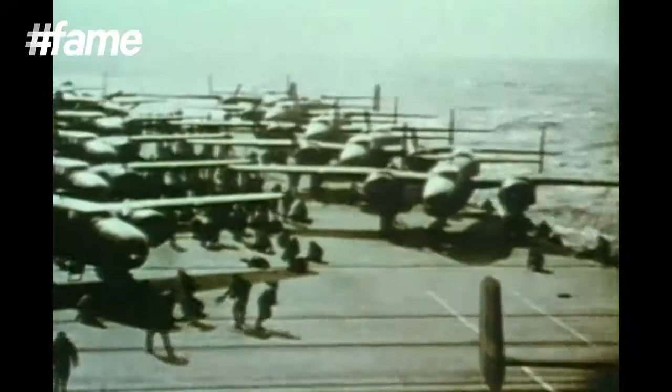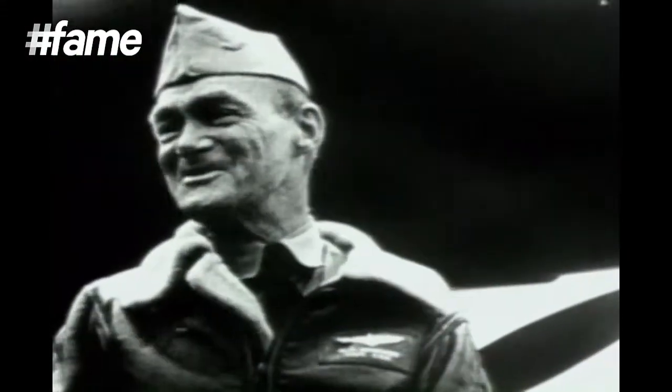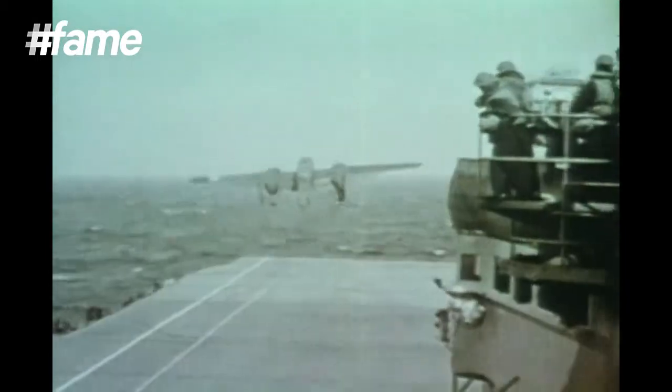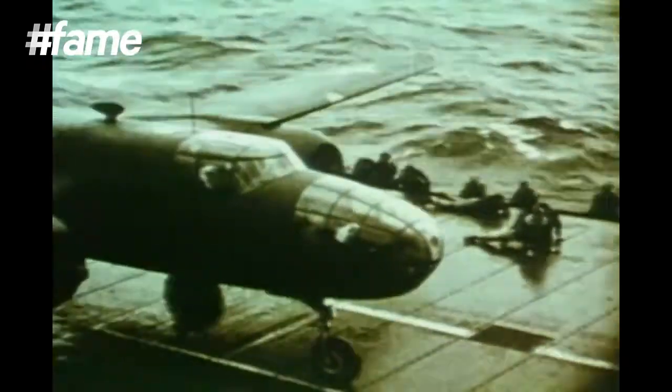Doolittle's own bomber was the first to rumble down Hornet's pitching flight deck. Being the first plane meant he only had 467 feet of carrier to launch from. Between the speed of the carrier and the winds from stormy weather, he and the other pilots had the benefit of a 50-mile-an-hour headwind. Still, many of the planes nearly stalled on takeoff and seemed to hang over the high seas for an extended period before finally gaining altitude and lumbering into the sky.